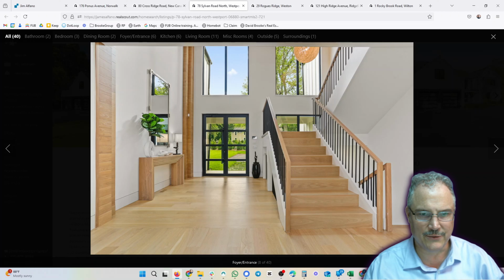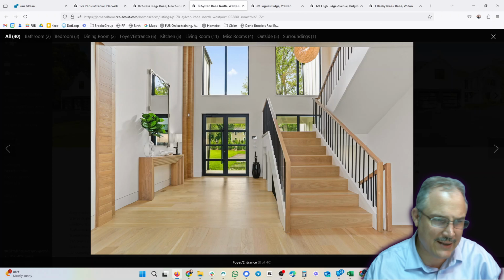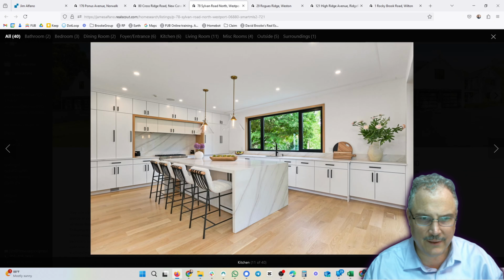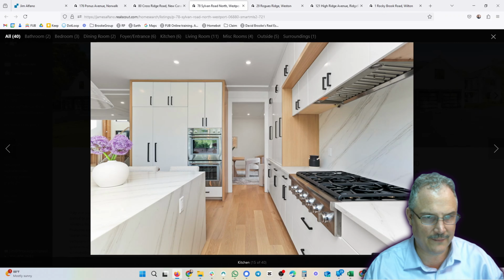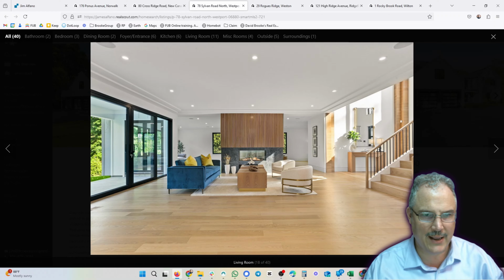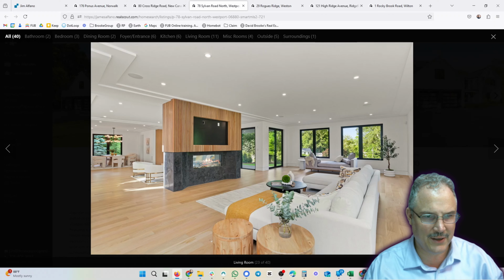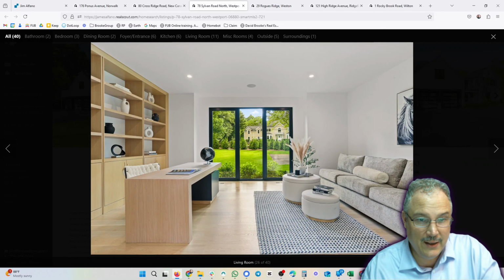Very, very nice entranceway. I love the wood, the black touches against the light colored walls. I can't tell, it's not obviously a pure white, but it's a nice light color. And this is simple, but extraordinarily elegant at the same time. All obviously real high-end, super touches in there. That's a fantastic fireplace, great space. There's plenty of room for stretching out, entertaining.